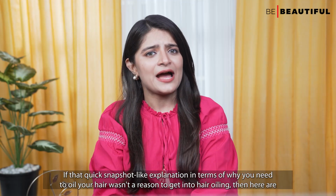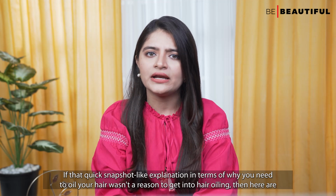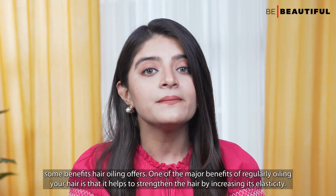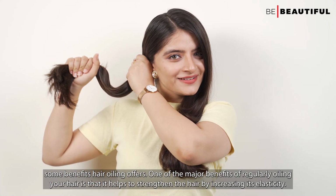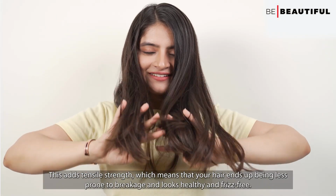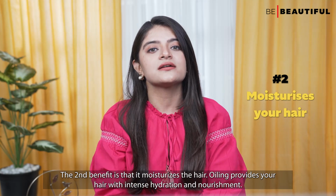If that quick snapshot-like explanation in terms of why you need to oil your hair wasn't a reason to get into hair oiling, then here are some benefits hair oiling offers. One of the major benefits of regularly oiling your hair is that it helps to strengthen the hair by increasing its elasticity. This adds tensile strength, which means that your hair ends up being less prone to breakage and looks healthy and frizz-free.